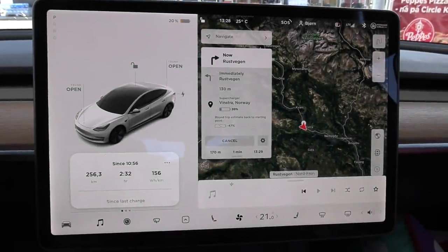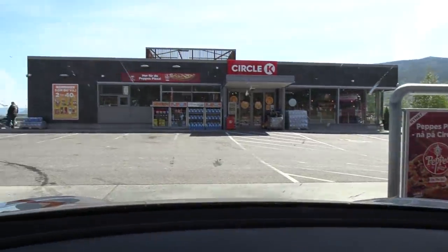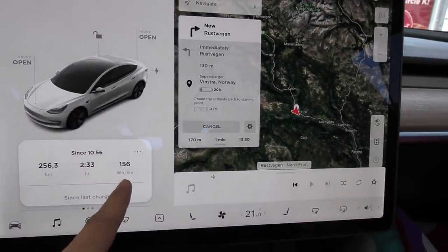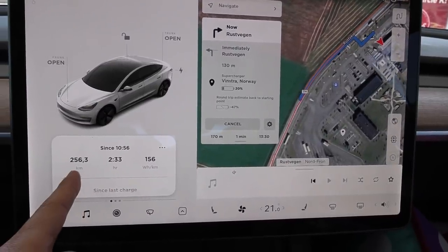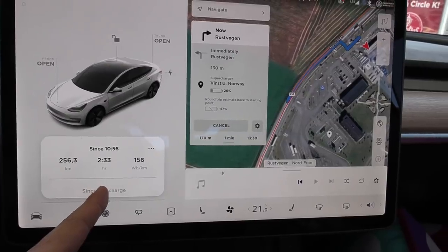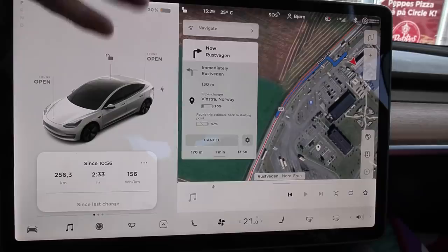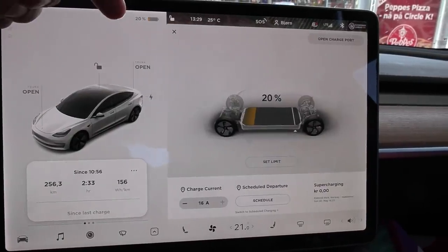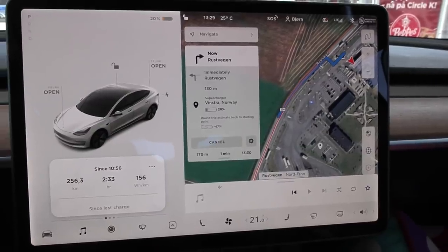We are now at Vinstra. I'm about to plug in, but before I do that, I need to clean the windscreen. It's full of schmutz. But just look, consumption, 156 watt-hour per kilometer. We're driving for 2.5 hours. Average speed was about 100 kilometers per hour. Just bear that in mind. We had uphill, but we had tailwind, and it's 25 degrees Celsius. And we came here with 20%. But let's clean the windscreen first.